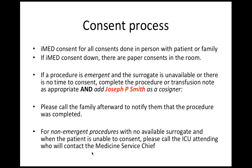If a procedure is emergent and the surrogate is unavailable or there's no time to consent the surrogate, you would complete the procedure or the transfusion, then complete the procedure or transfusion note as appropriate, and then add Joseph Smith, myself, as a cosigner. Please call the family afterward in these situations to notify them that the procedure was completed.